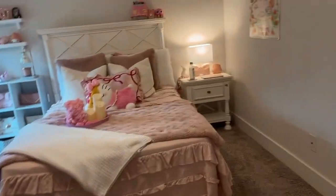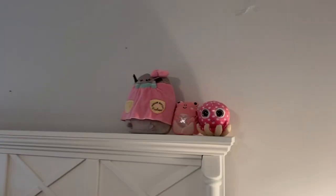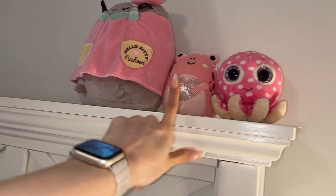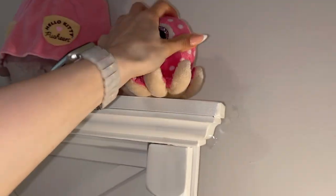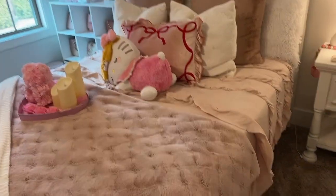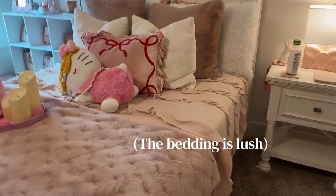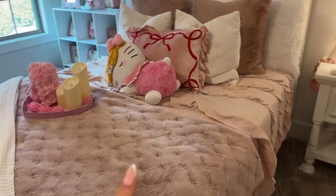I love it. So up here on the headboard, I put a couple of my stuffed animals. So I have this little pusheen one, this little squishmallow, and then this one, I think this is like a Beanie Boo, I'm pretty sure. I have no clue, but yeah, I just have a couple of my little stuffed animals, and then this is how my bed looks. So I don't remember where the bedding is from because I've had it for a while, but I'm guessing Amazon. This blanket is from Ross.